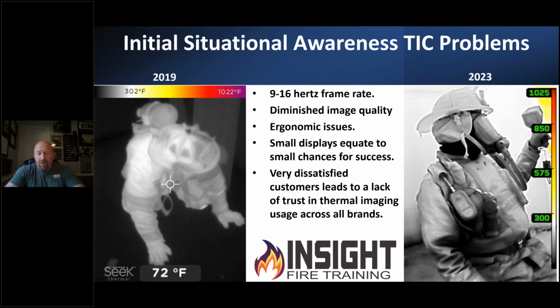This all led to what the survey pointed out. We had a lot of very dissatisfied customers. It leads to a lack of trust in thermal imaging usage across all brands, not just one, but all. Firefighters are very famous for, if they get a bad taste in their mouth or a bad impression, they will hold that grudge forever until you otherwise convince them. So my goal is to show you how far along they've come and some improvements, and how some of these are truly life-saving devices.